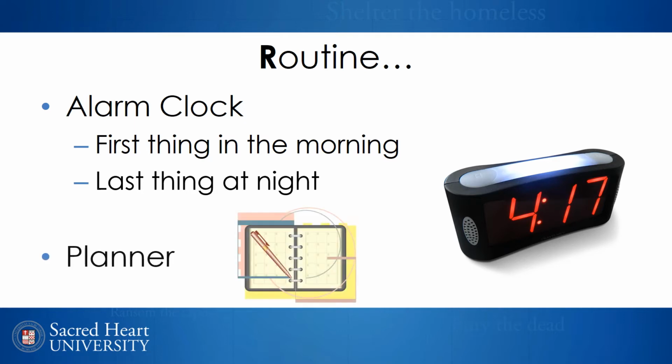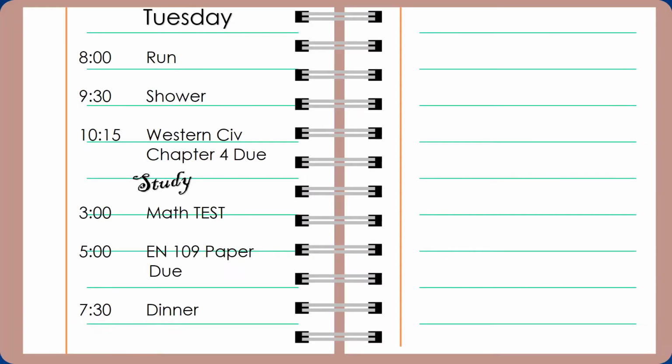What we need to do is add a planner into that routine. So it looks like this. You put your planner right next to your alarm clock. So when you wake up in the morning, the first thing you do to start every day is you shut off that alarm clock and take a look at what you have to do each day. So this way you're ingraining your schedule into your mind so you know what's ahead of you. And you also make sure that when you leave your dorm or your house, you bring with you the things that you're going to need that day.